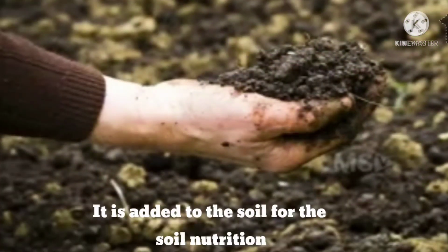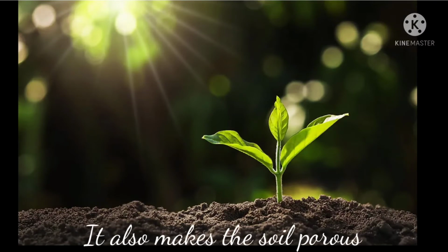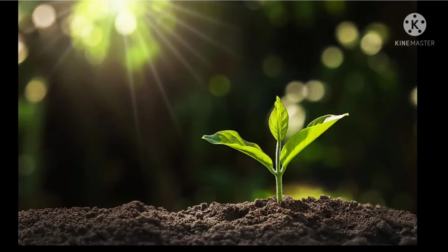It is added to the soil for soil nutrition. It also increases the water holding capacity of the soil. It also makes the soil porous.